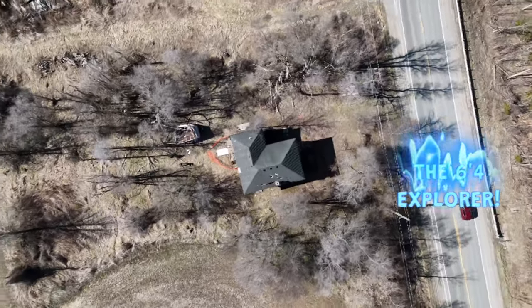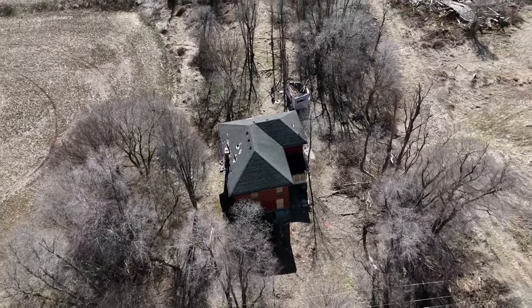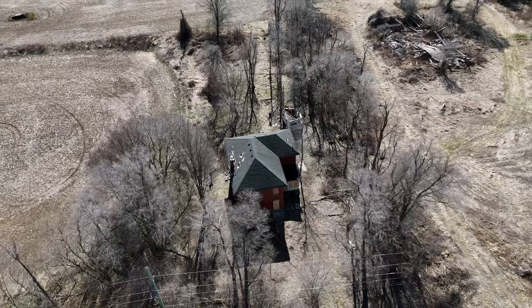Sitting abandoned since 1996, this house was a beautiful time capsule until around 5 years ago. Now it's decayed, disorganized, but still beautiful.